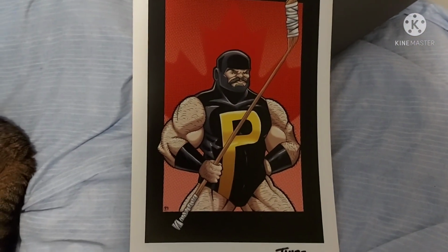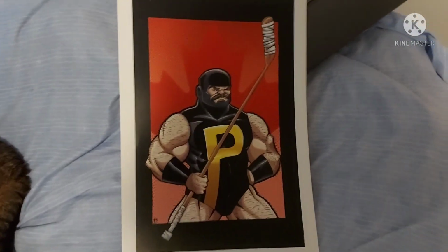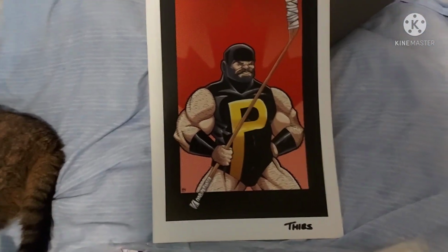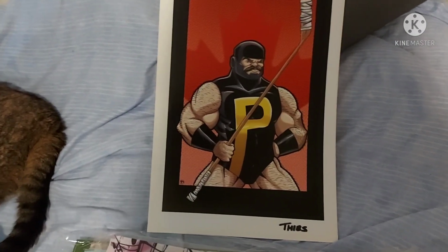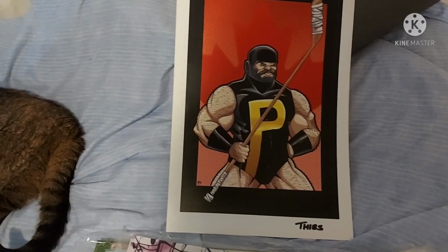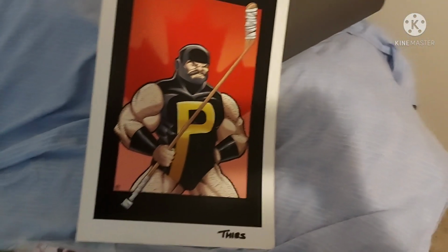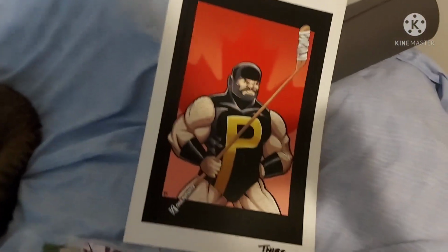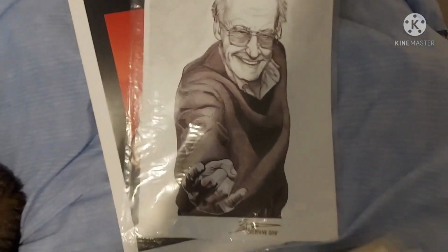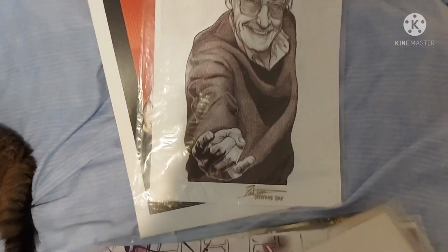Puck! So for those who don't know, Puck is a character from a comic called Alpha Flight. He is Canadian. He is short, fast, and hard, hence the name. And he's awesome. And he was in the Immortal Hulk series that just ended, so you can always look at him there. A very nice bit of art of Stan the Man Lee.